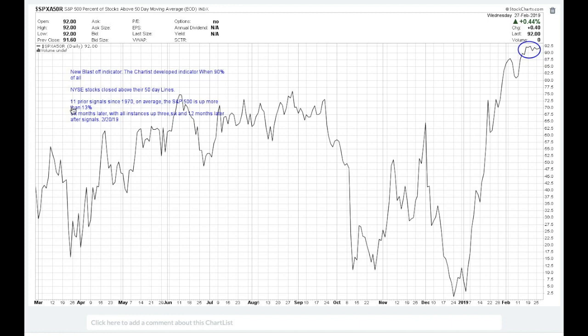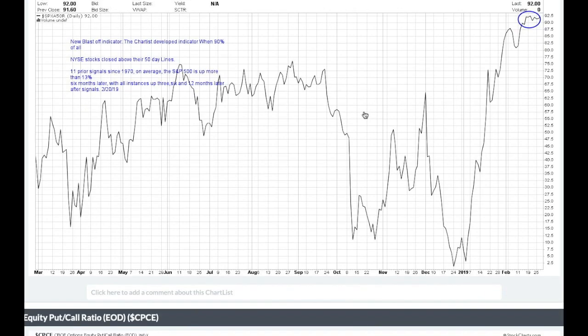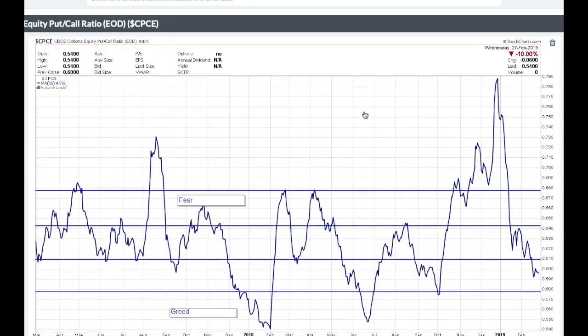Now, there's only been 11 of these signals since 1970. And on average, the S&P is up more than 13% 6 months later. And with all instances, 3, 6, and 12 months later, the market is up. And we got this signal on February 20th. So we're getting another blast-off indicator going for us here, which is the percent of stocks above the 50-day moving average exceeding 90%. Very, very bullish.